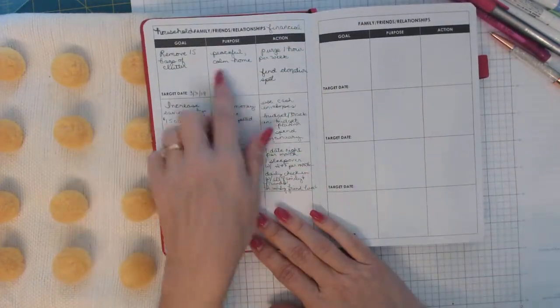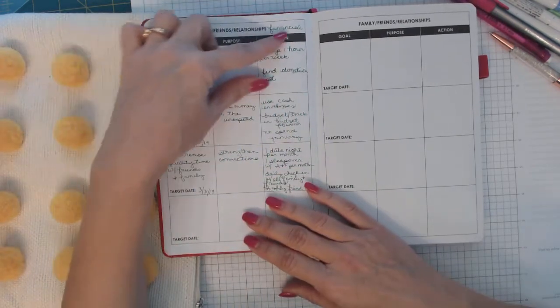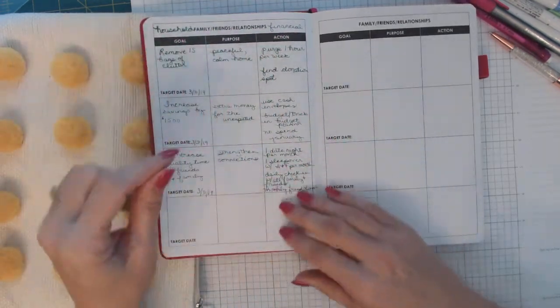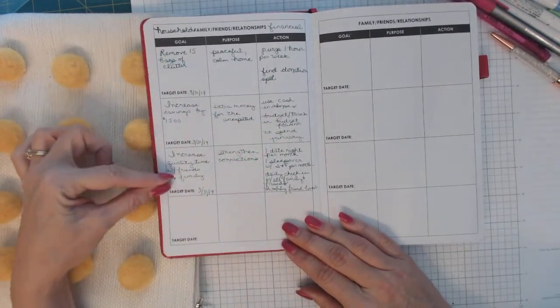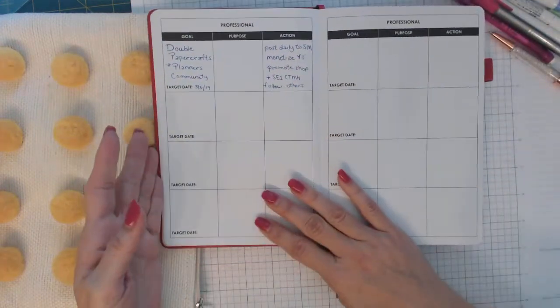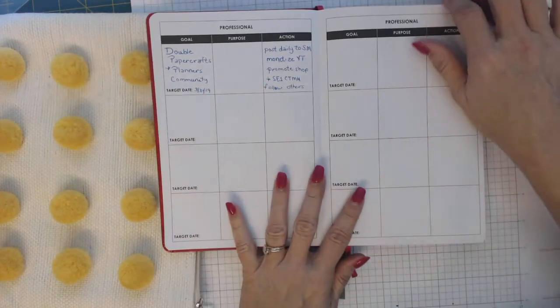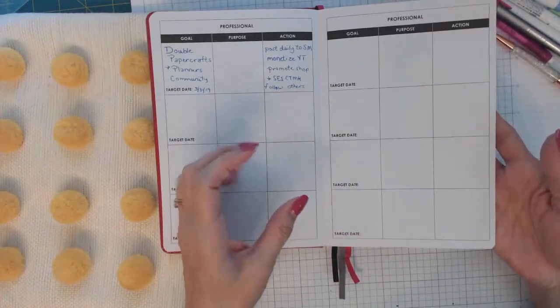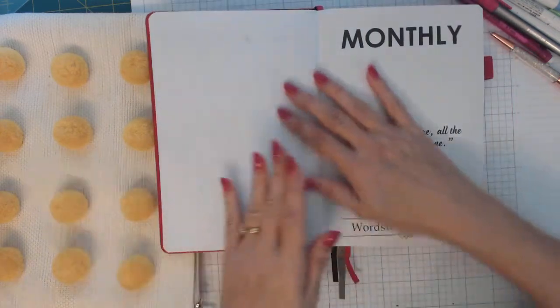Okay, they just had a section for family, friends, and relationships. To me, I also have my household financial stuff, which is kind of the same, household and financial. So I've written down a goal in each of those sections. Okay. And then this is my professional or my business. And I've written down just one thing for this quarter. I really want to focus on one thing, getting that accomplished and having everything I plan kind of fall in line to that. Okay.